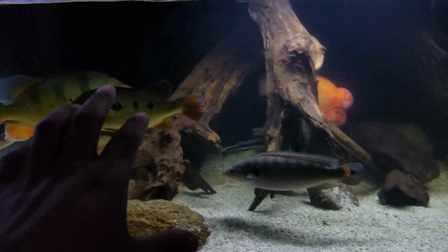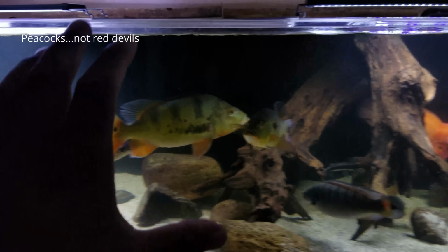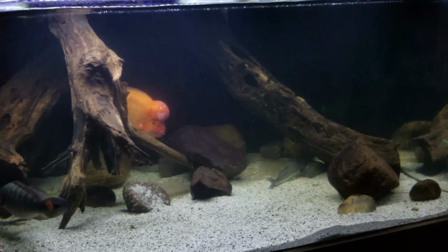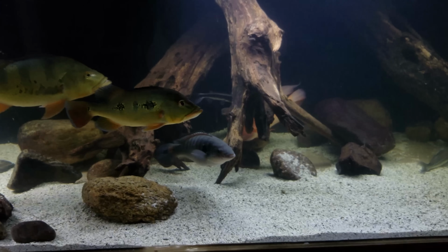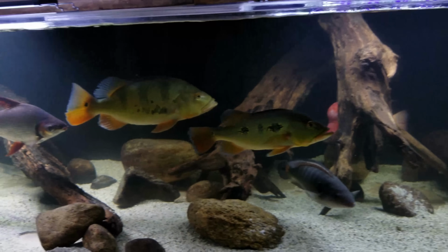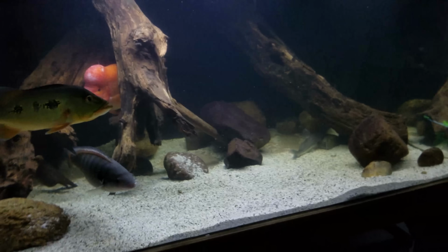I want to put him in here, but I don't want these Red Devils to try to eat it. So I gotta figure out what to do with the severum. And then I have my Red Texas, who the Red Devil will try to kill, and I gotta figure out where to put him. And I'll put the Red Devil upstairs. Hopefully he gets along with those other fish. And yeah, we got some moving to do.